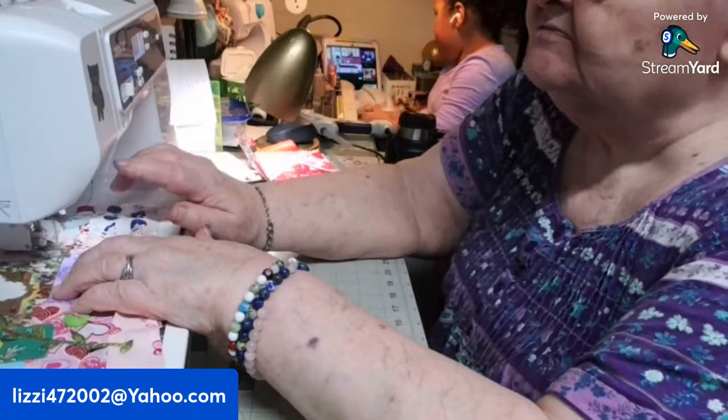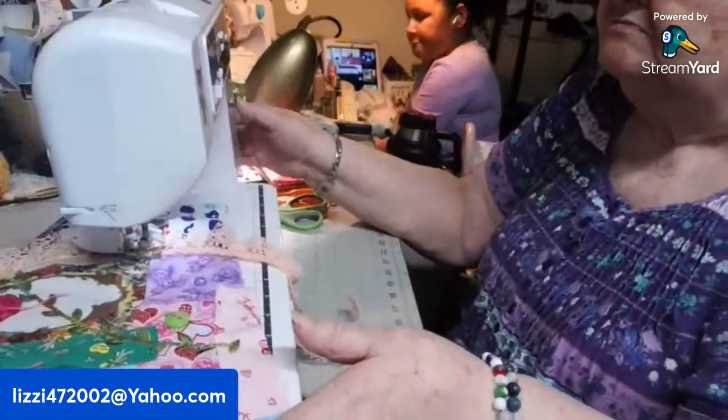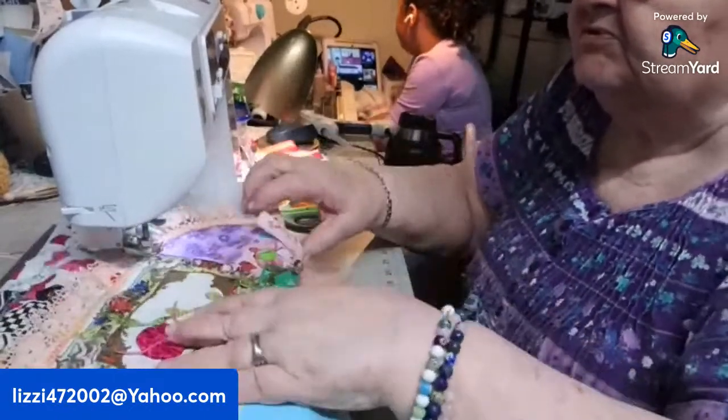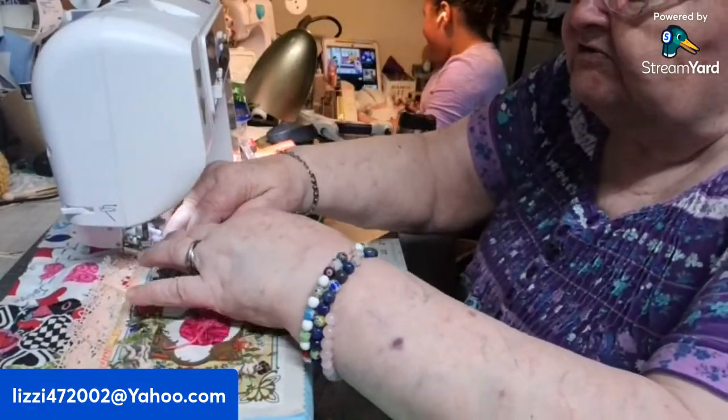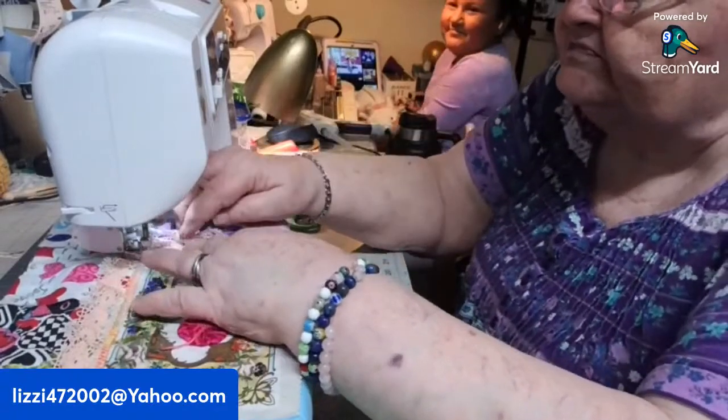I'm just going to put that on using the zigzag stitch.